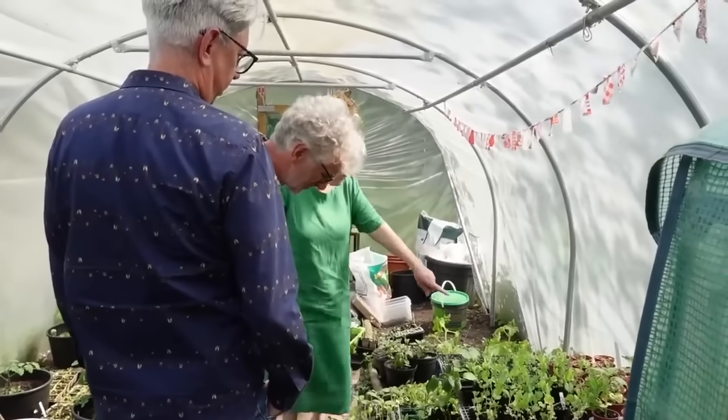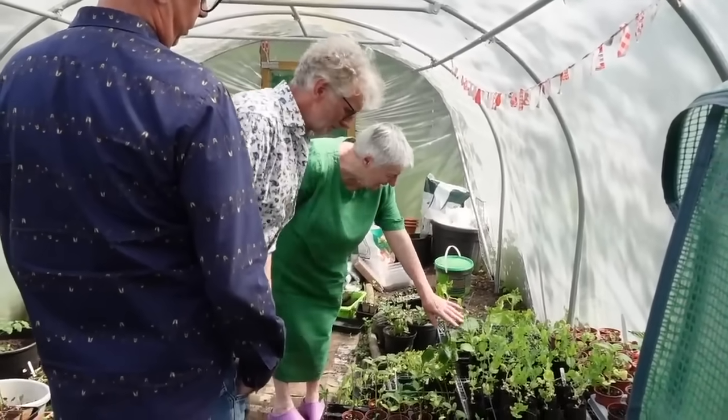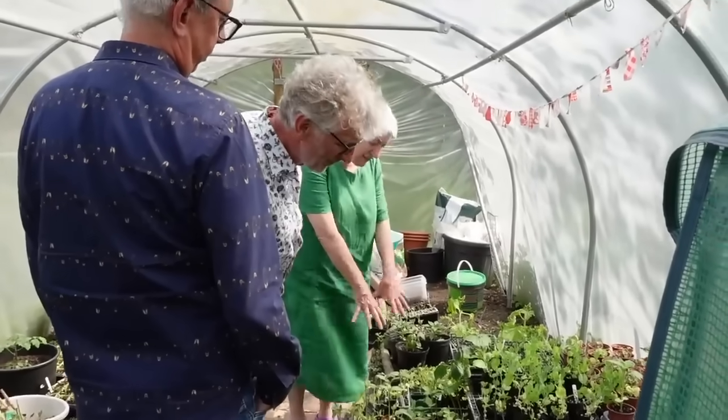Geranium, and then some Icelandic poppy here, and then these are eating peas and courgettes and parsley, and these are sunflowers.